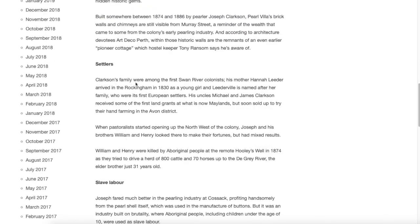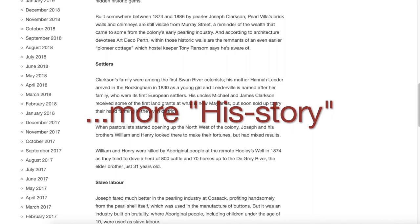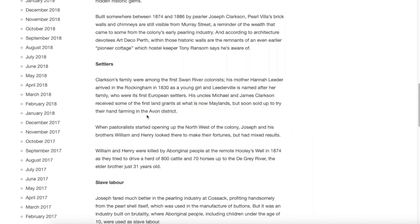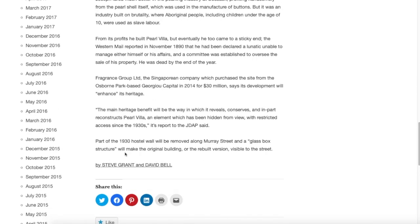So the Clarkson family were among the first Swan River colonists. Mother Hannah Leader arrived in 1830, and Leaderville is named after her family. Okay, this is the first I'm hearing this. Uncles Michael and James Clarkson received some of the first land grants at what is now Maylands, but soon sold up to try their hand farming in the Avon district. Nothing much else we need to know there. More interest in the pearling industry, etc.